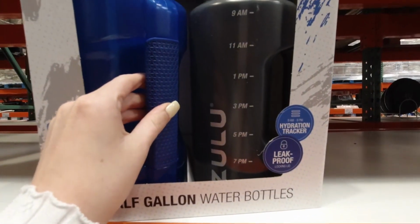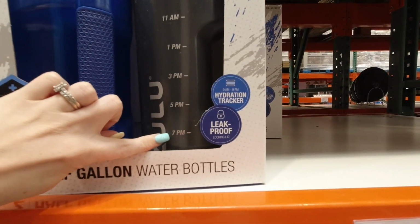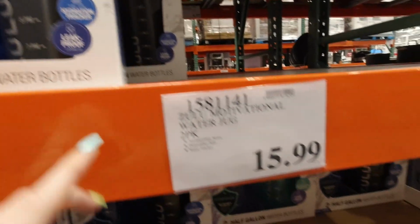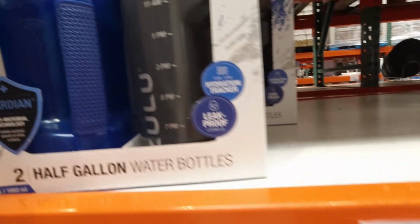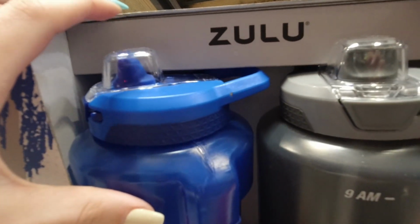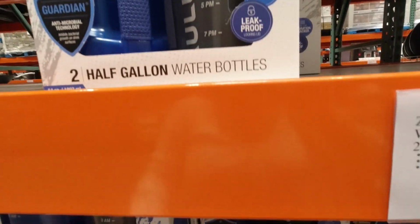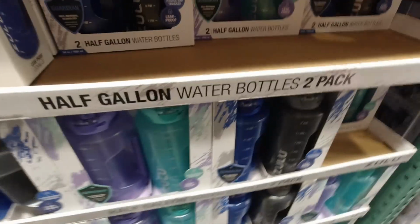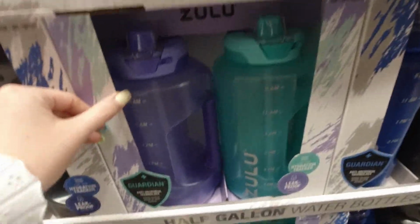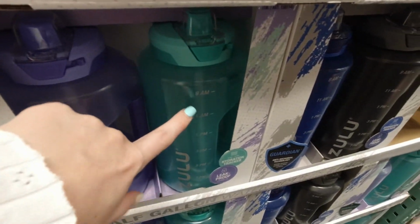If you're trying to drink more water, they have these big water bottles with the handles that have like the time and where you should be. And it comes with two of them for $15.99, but they do have this like spout type thing that you'd have to turn the cup up to drink out of, so I don't know how realistic that is with a bottle this big. But if that's your thing, then it comes in blue and gray, or purple and teal.